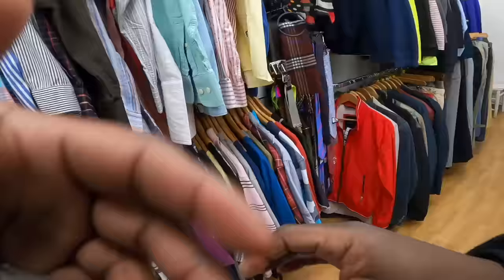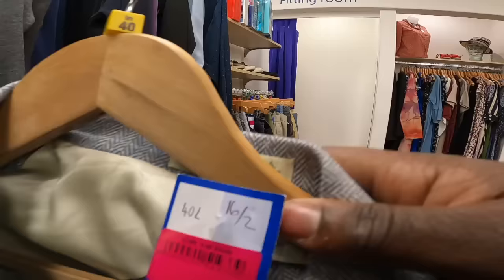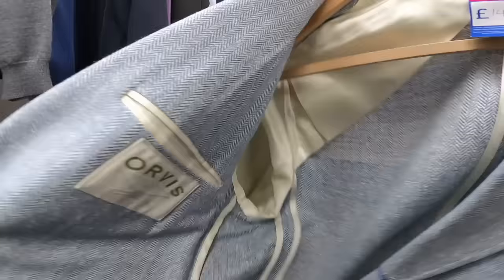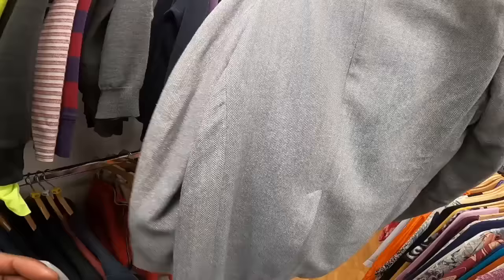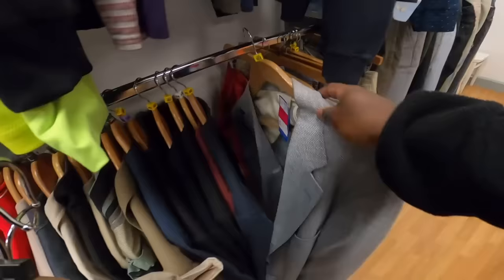This is pretty cool, got a herringbone. It's £14.50. I'll just check that there, tailored in the USA, but because it's in that green, it can only be one thing. It's Orvis. It's like a boating jacket, isn't it? It's 55% silk. £14.50, it's a bit worn up. Got a few stains in it, so I don't think you can bang a blazer in a washing machine, can you really? You fall into all sorts of trouble doing that.